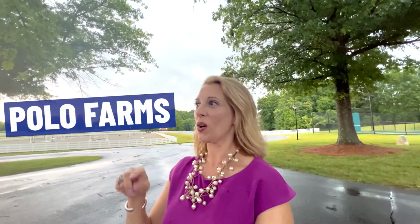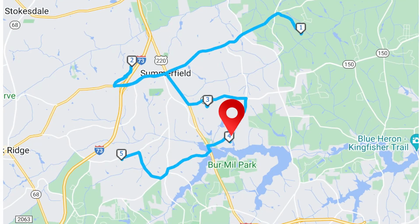Our fourth stop is at Polo Farms, and we are almost right next to where we just were in the Vineyards. It's thundering, it's lightning, and I'm underneath the tree. Like, the three things that I fear are a tree falling on me. It's fine, I'll be quick.